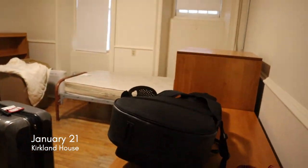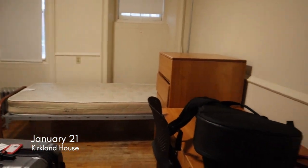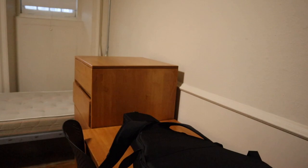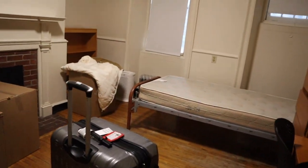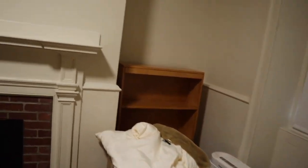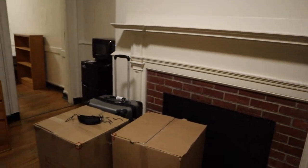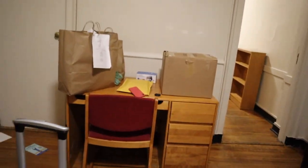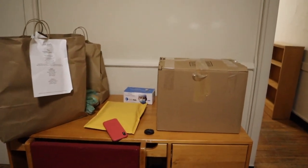Oh, yep. Starting over here, there's an empty bed, a desk with my guitar, emergency phone, drawer over there, a bookshelf with storage and my jacket, a little nice fireplace that doesn't work with, of course, more boxes and more suitcases. Over here, another desk with a box.